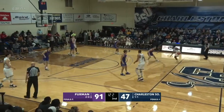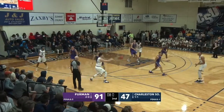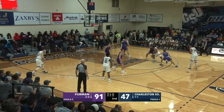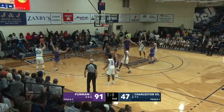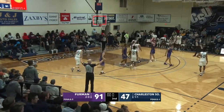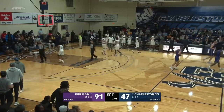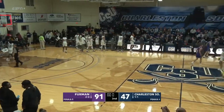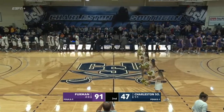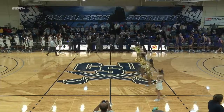Anderson dribbles it up the floor. He's going to drive, kick to Cornlow. 5 seconds. Battle, crossover. Dish for three. No good, and there is the horn. Final score, the Paladins 91, Charleston Southern 47. What a victory by the Furman Paladins. A big statement win on the road here at Charleston Southern.